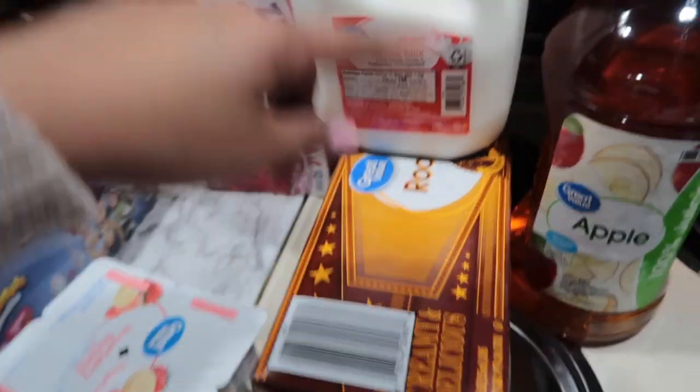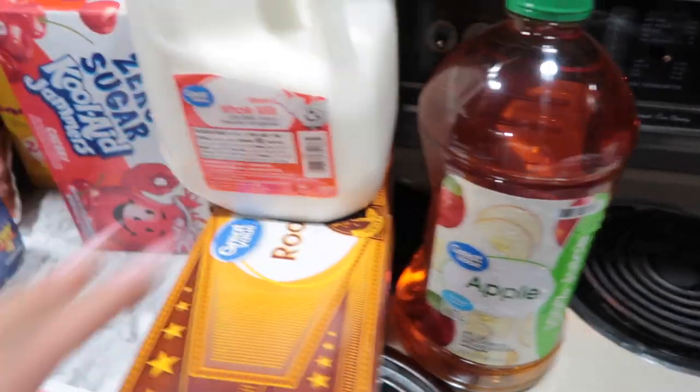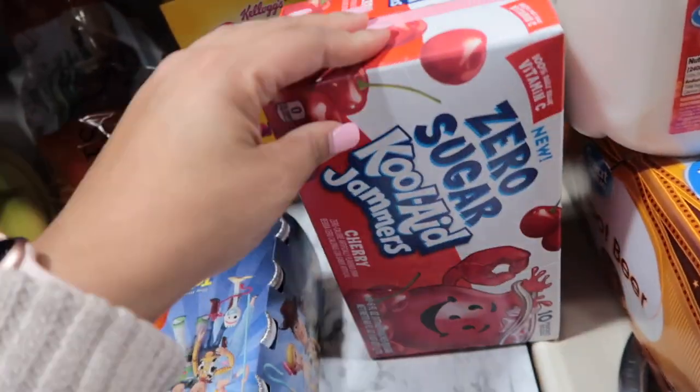Then I grabbed a gallon of milk, some apple juice for the kids, and just a pack of their juices. I like to get this kind since it's zero sugar. I've been doing this for a while.